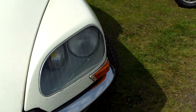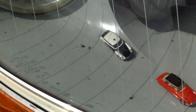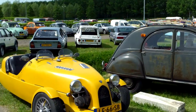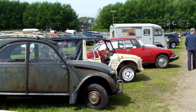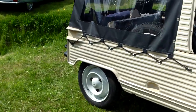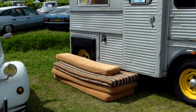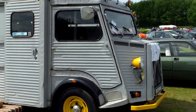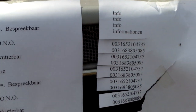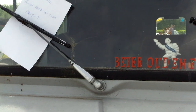From Russia, special Russian headlamps, look. Oh, spare cars in the headlamp. Spasiba vodka. Rust. Ah, safety chains in case of. I love it when they make it easy for me. Phone number. I'll have to translate this slogan, but it says better old and French than new and Japanese.